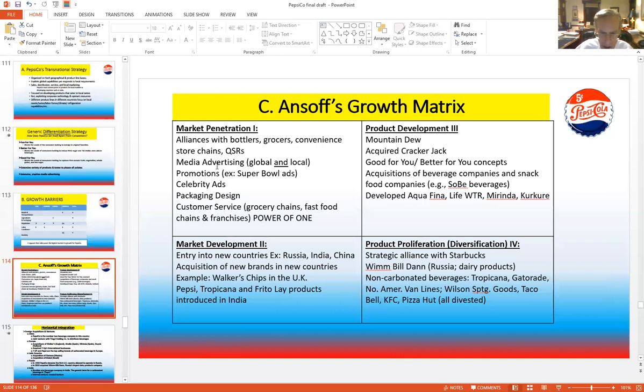Now, we can take the current product and move it to new markets. So instead of existing market, new market, but same products. And of course, that's what PepsiCo did when it moved into successively new countries. And then finally, what Igor Ansoff, the guy who made this matrix up, called product proliferation, which is essentially diversification. It's new products for new markets. And of course, the acquisition of Wimm-Bill-Dann in Russia, Wimm-Bill-Dann makes dairy products, and Russia was a new country for PepsiCo.